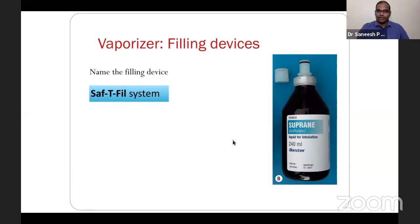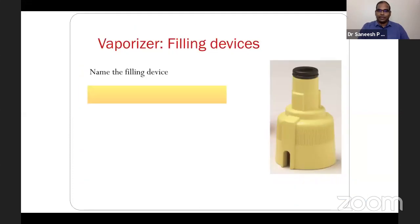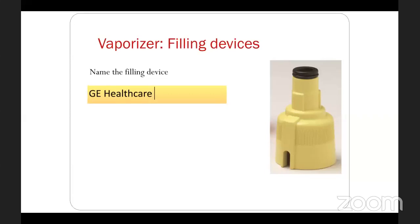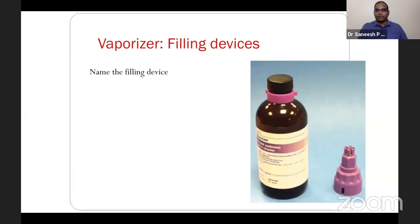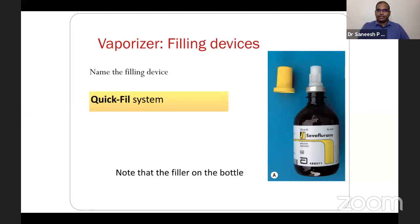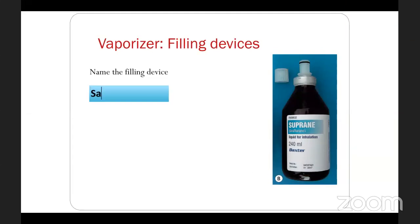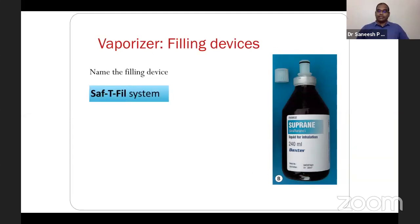So now you know the difference between these four. This is the Easy fill, the GE Healthcare patented one. This is the Dräger fill, goes to Dräger. This one is the quick fill system. Next, for desflurane, it is safety fill. This even applies to our Aladdin vaporizers.